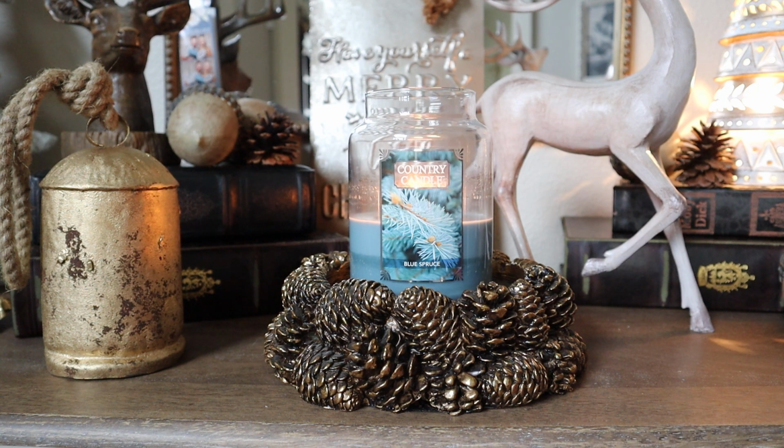2 of them will be from the Kringle Country Candle line, and then there will actually be one review going up of a Cheerful Giver fragrance.